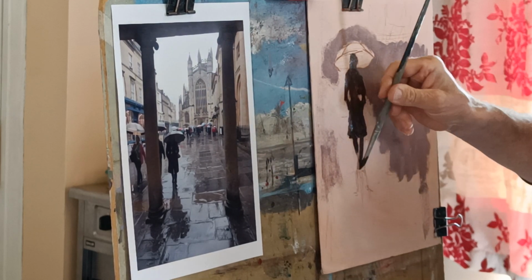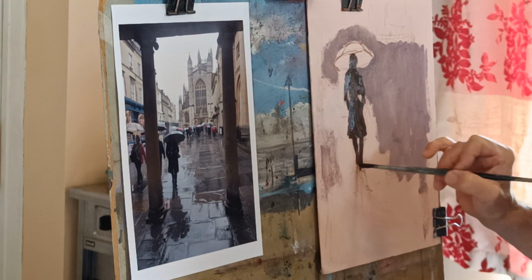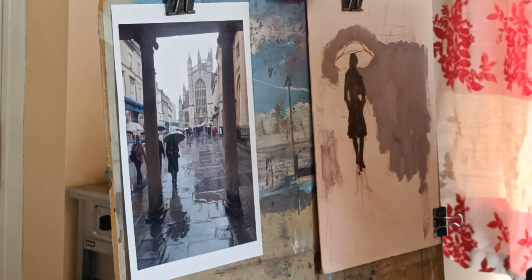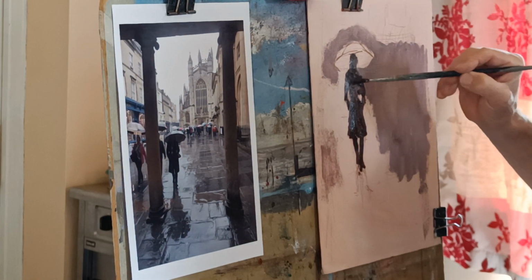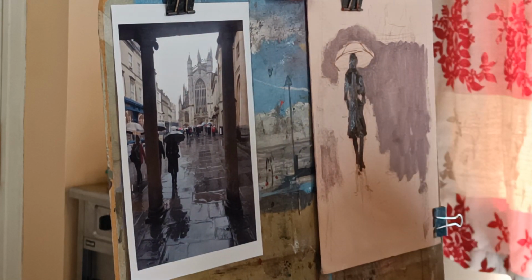I think a weight is on this leg, so this one's just going to make slightly blurry. There. And just a tiny bit lighter underneath here, so just a tiny bit of yellow mixed in with that.